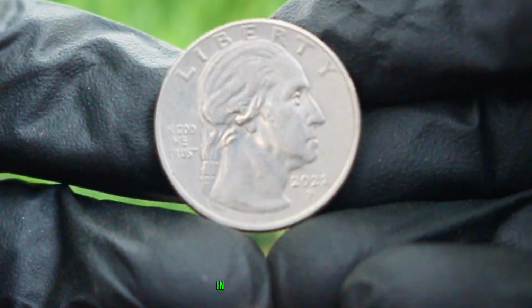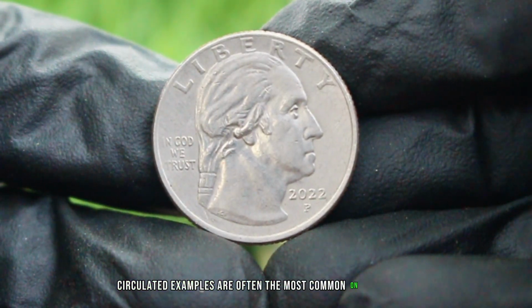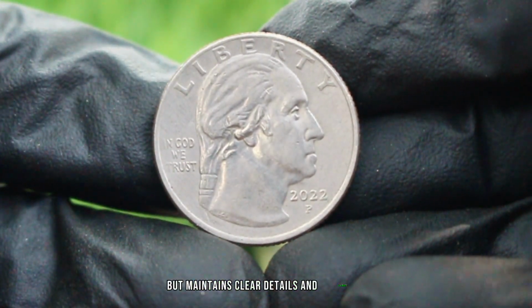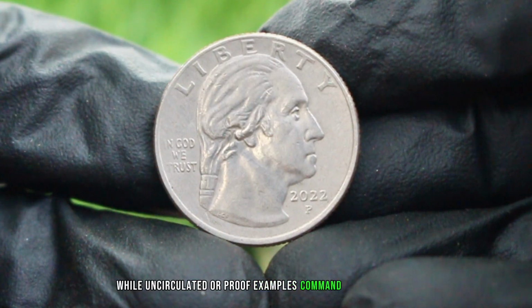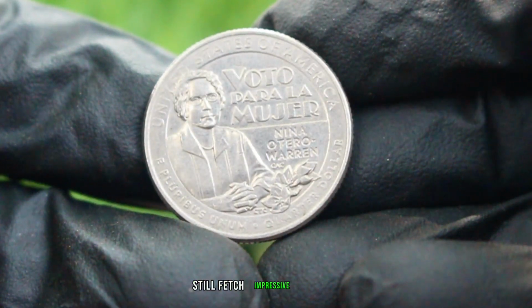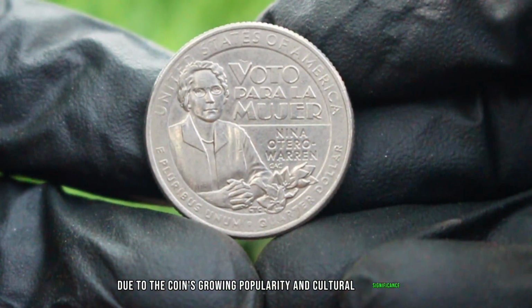collector value. In terms of condition, circulated examples are often the most common on the market, and a good condition coin means it has visible wear but maintains clear details and legibility. While uncirculated or proof examples command premium prices, circulated Nina Otero Warren quarters in good condition still fetch impressive amounts due to the coin's growing popularity and cultural significance.